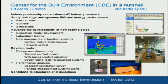I should say that it's a consortium. We have 42, I think the number is, thereabouts, of industry partners, and these are all flavors from manufacturers to agencies to architects and engineers and contractors.